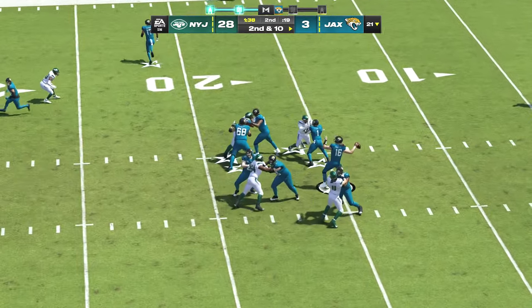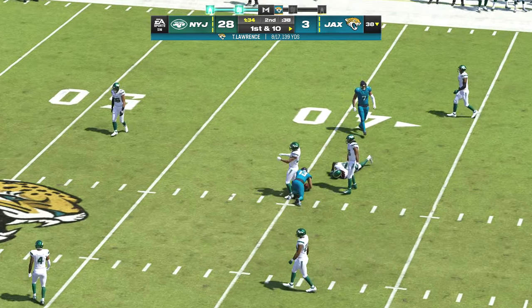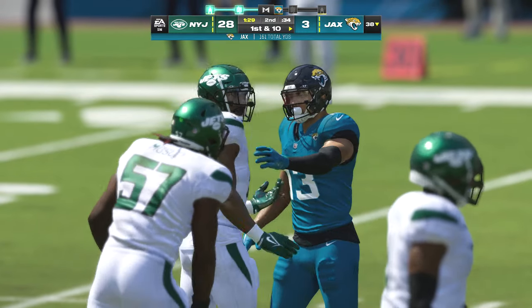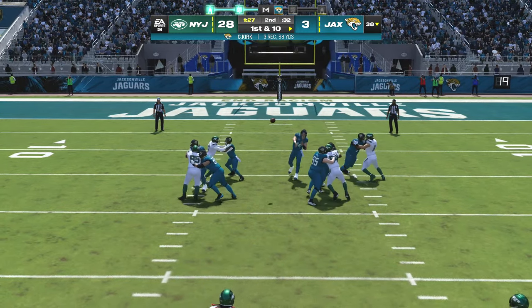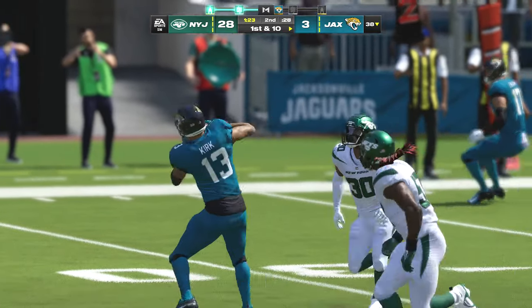2nd and 10. Here's Lawrence again. And completes it to Kirk over the middle. And they're able to get this one across the 35. 16 yards that time on the pickup for the Jags and a first down.